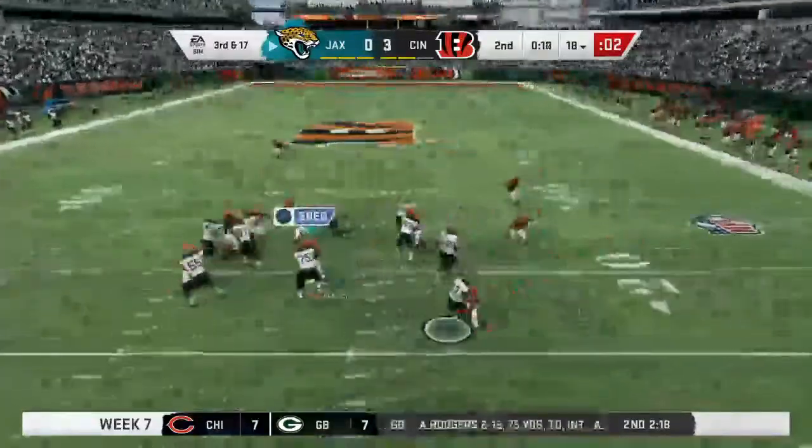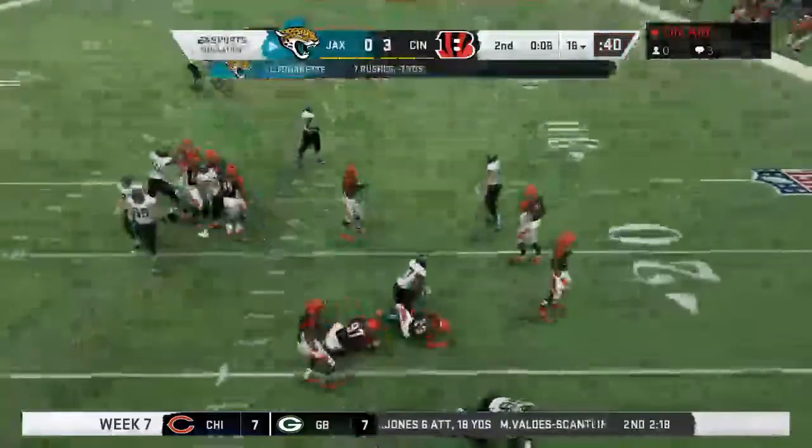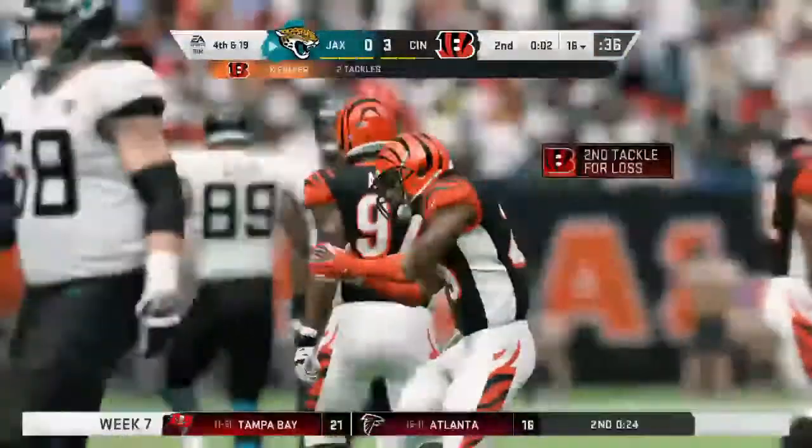Let the others see the game, we won't give up without a fight.